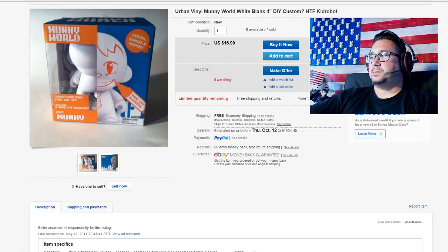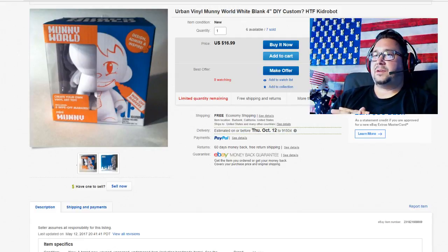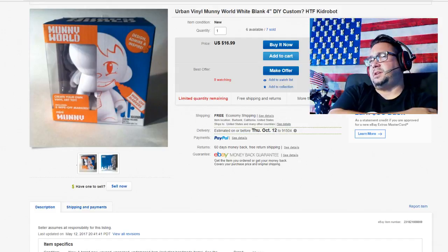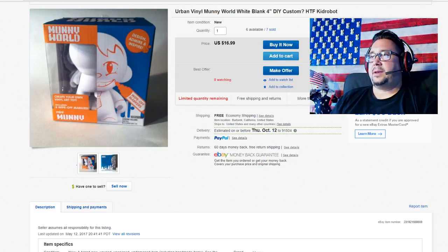Next up, we have this Munny do-it-yourself DIY custom figure from Kidrobot. I've had these listed for probably a year. I sell them every once in a while. Every couple months, one will sell. I actually bought these to customize. I'm an artist and I do some of this stuff. They had a closeout on these, and they were like $2 each or something ridiculously low. So I ended up buying all of them they had, and I'm still sitting on a few of them. It looks like I sold 7 and have 6 available. And yeah, there's that.